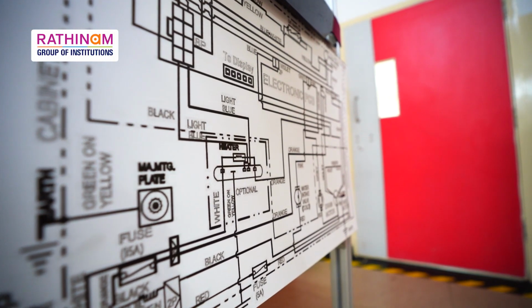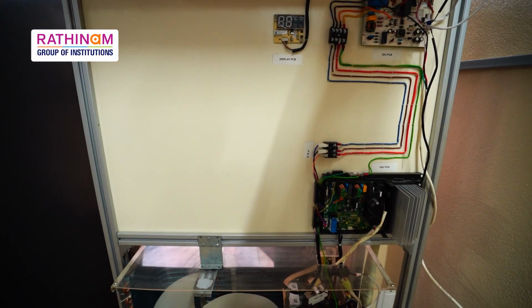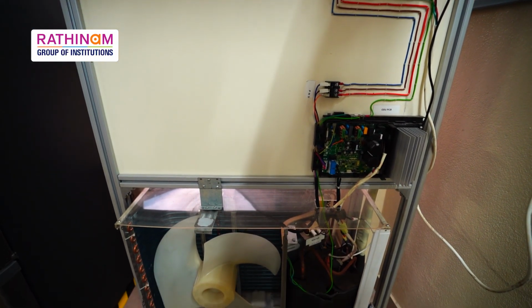In split, we have two categories. One is fixed speed air conditioners and the other is the inverter model. So these are the products we are catering here.